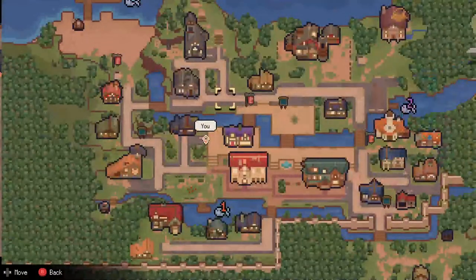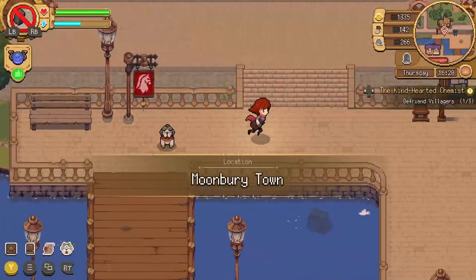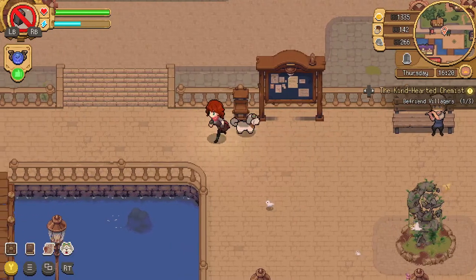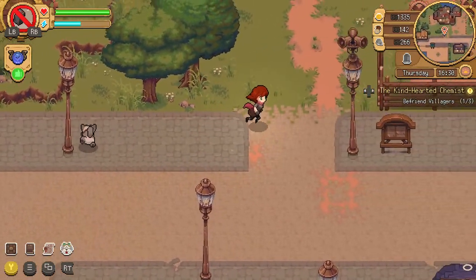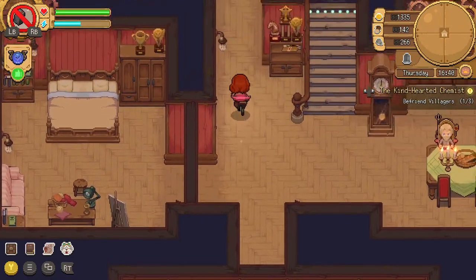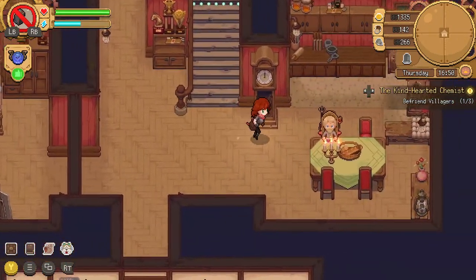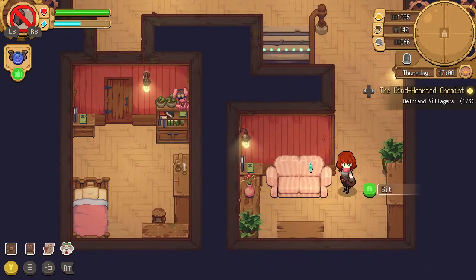Okay, let's go bring this to him. If he's still at the farmhouse. Let me check this notice board that's right by. Nothing. Okay, we'll wait until the morning and see if the cat has a quest. I assume so, because it has a friendship bar. Luck, are you home? I didn't think I'd be able to come back here. And nobody's here.